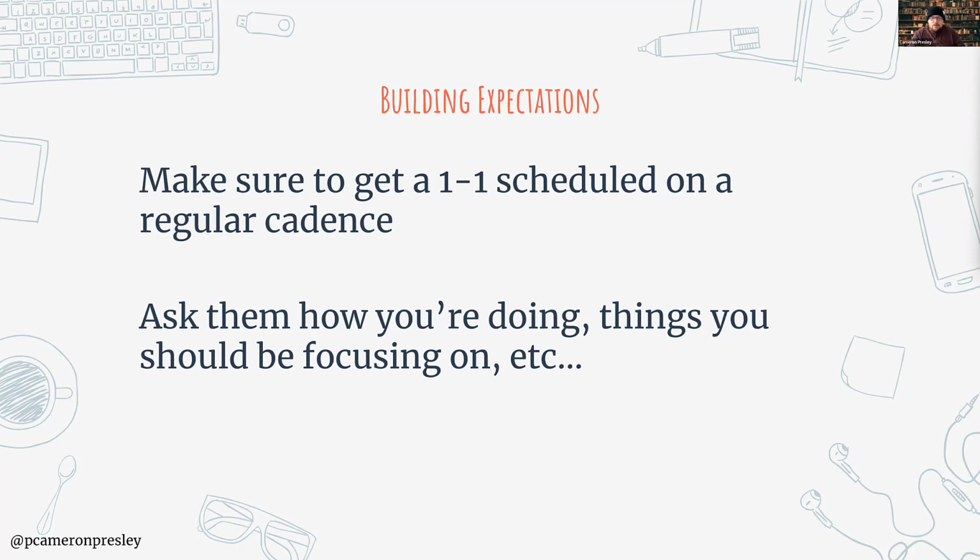When you're chatting with them about these things, make sure you ask them how you're doing, things you should be focused on, etc. The mistake I see engineers make is that they focus all on this and never ask their team lead how they are doing. Like, what's going on in your world, right? To understand some things.